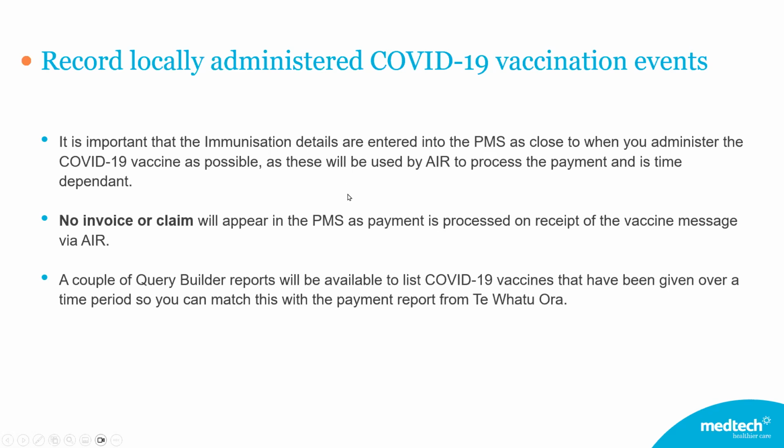There's a different rate for after hours vaccinations than there are for during the day. And we'll shortly bring out a couple of query builder reports that you could import that will be able to give you a list of the COVID vaccines that you've provided so that you can match it up with your payment report that you'll get from Te Whatu Ora.